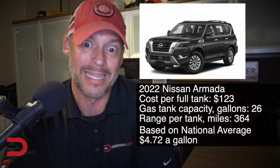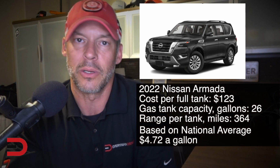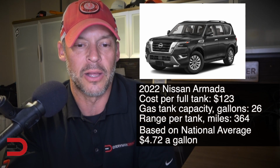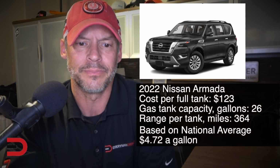Nissan Armada, between $50,000 and $69,000 to buy one of those. Fuel economy again, 10 city, 20 highway, $123 to fill up. And these are today's gas prices, of course. 26-gallon fuel tank, 364 miles of the range. So that's worse than the other one.